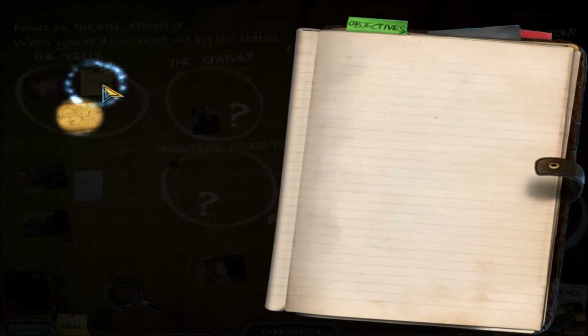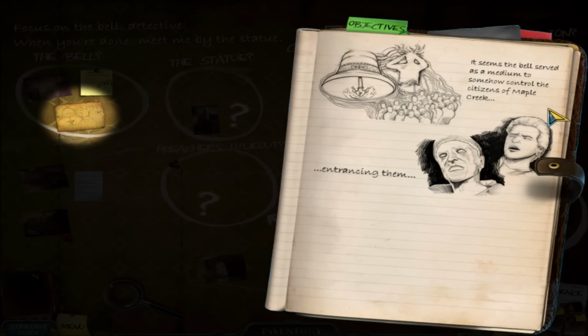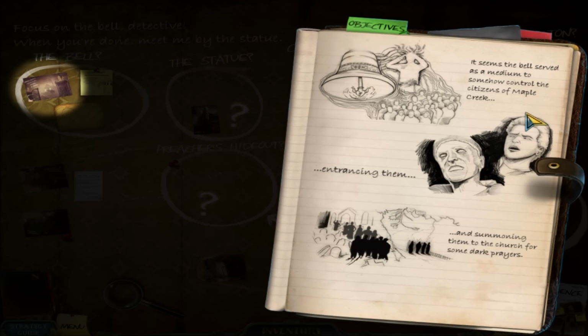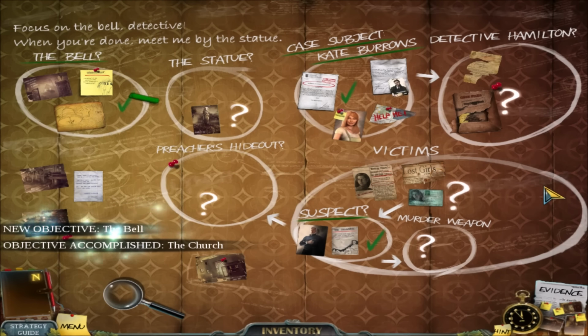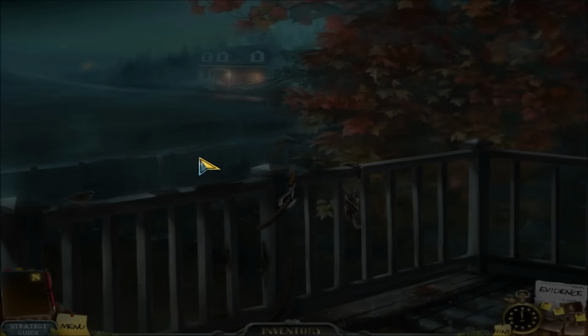Let's see. People in the church are... I have no idea. Hint, help me. People in the church are part of the bell. It seems a bell is used as a medium to control the people in Maple Creek, entrancing them, summoning them to the church for some kind of dark prayer. I need to find a way to stop the bell! Alright, I think that was something I could have figured out on my own. Like, clearly the evil bell was controlling them, right?